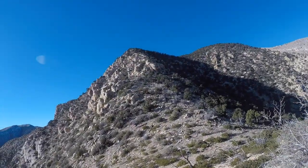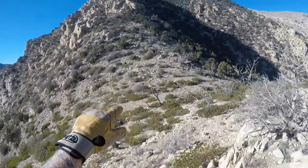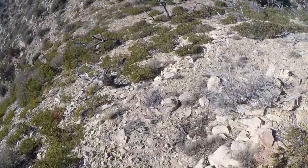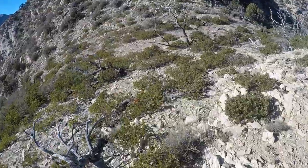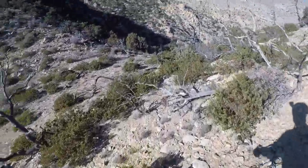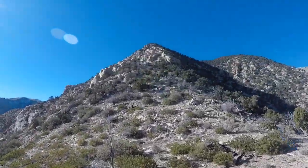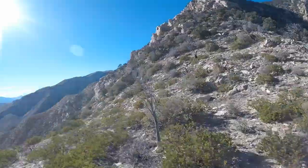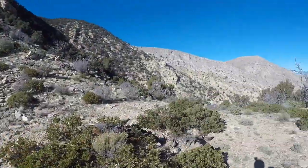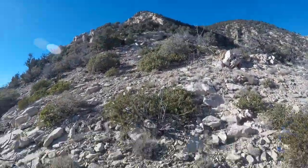As I get closer to this, I'm looking at this here. I gotta be honest with you, from this point right now, it doesn't seem to be as bad as I thought it'd be as I stood over there and looked. I mean, yeah, steep, but I don't know. I'm at this saddle now. I'm gonna walk up this and see how gnarly this really gets.